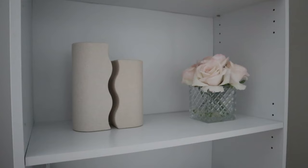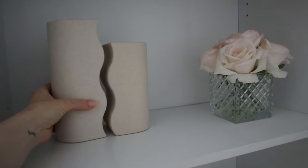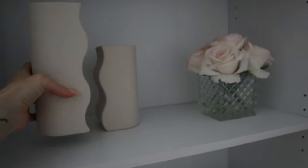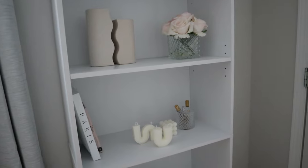I also found these beautiful asymmetric vases from H&M Home, and they are absolutely stunning. They're so pretty. They're like this stone decor, and I just love how they're wavy and kind of offset, like they offset each other, and they're so cute. Haven't decided where I'm going to put them yet. That was part of my inspiration for making today's video.